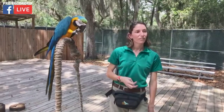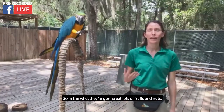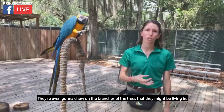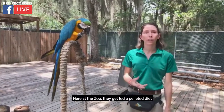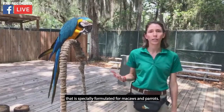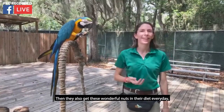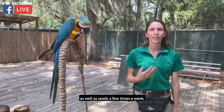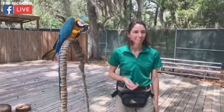What do they eat? So in the wild, they're going to eat lots of fruits and nuts. They're even going to chew on the branches of the trees that they might be living in. Here at the zoo, they get fed a pelleted diet that is specially formulated for macaws and parrots. And then they also get these wonderful nuts in their diet every day, as well as seeds a few times a week and lots of fresh produce.